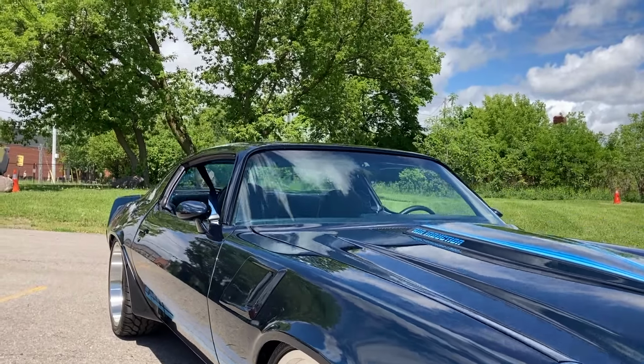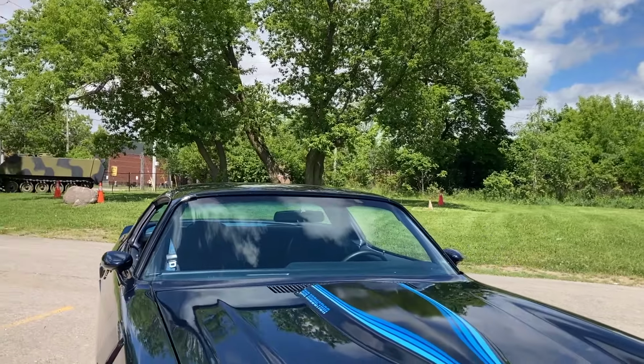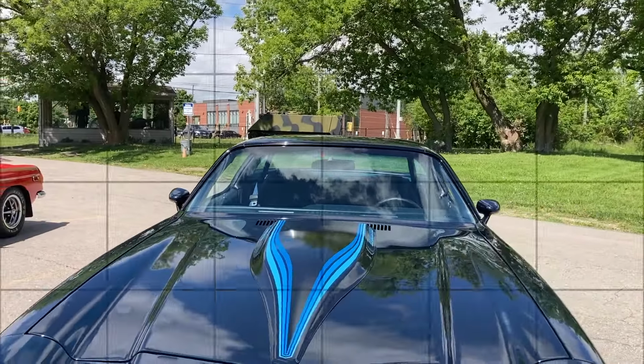Sure enough. Is it hard to find parts for this nowadays? No. Easy, right? Parts are everywhere for these cars. Even the MG, surprisingly, you can get just about everything, which is kind of nice.